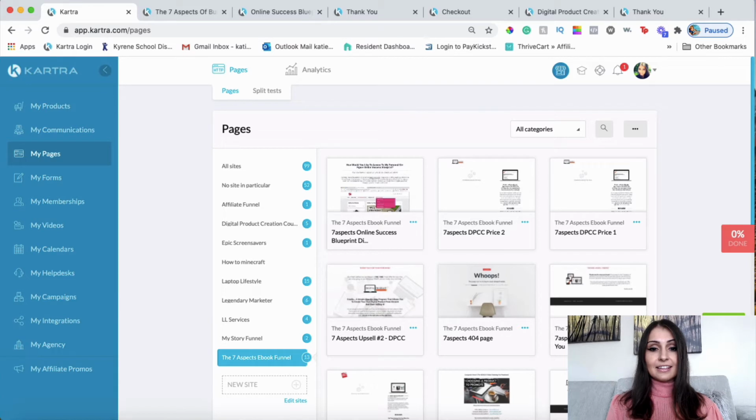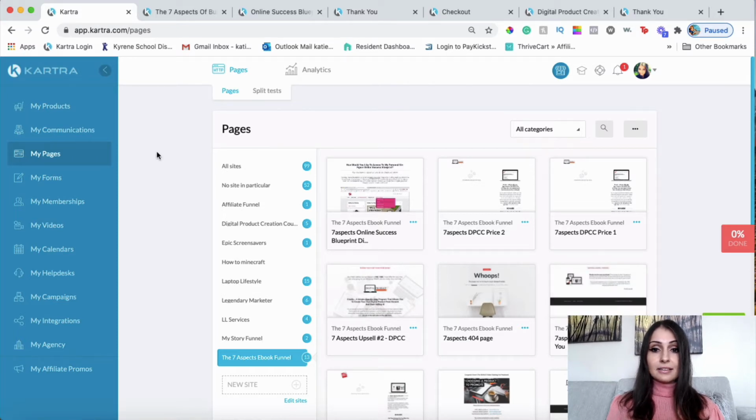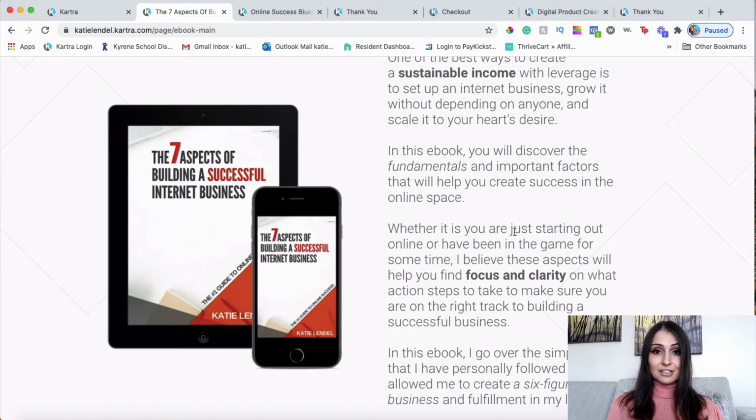So let's go ahead and start with this funnel that I wanted to share with you that converts great for me. This might actually help you as well in creating your funnel. The first page where all the traffic lands is my landing page. I have an ebook that I put together that I am giving away. I've decided to give it away for free.